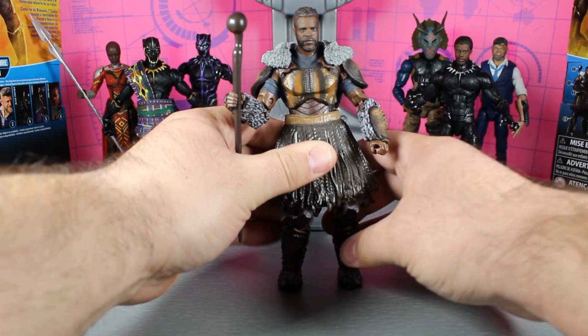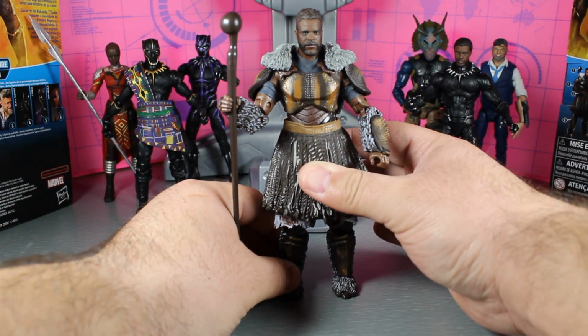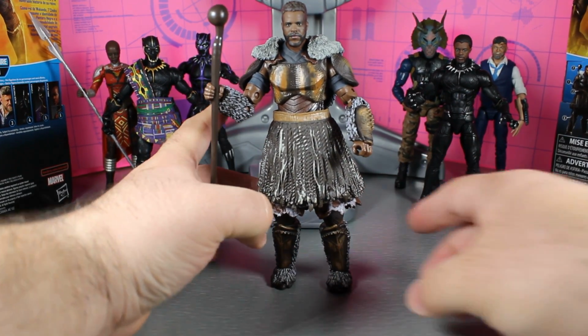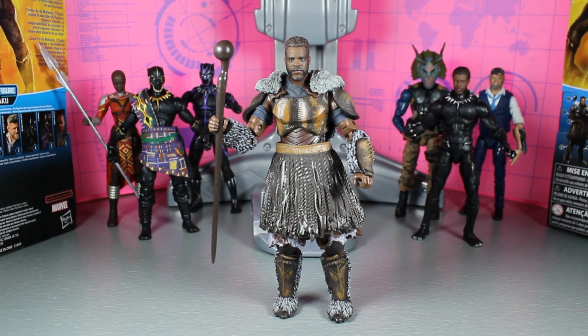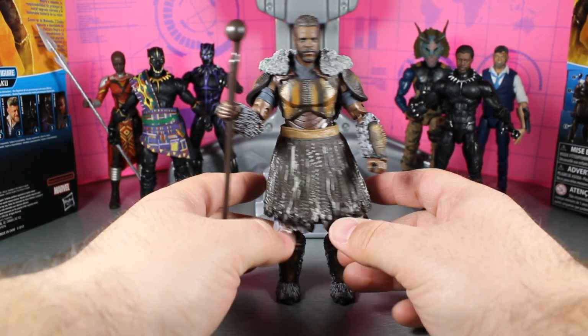Awesome looking figure. It's kind of awkward though, because the skirt piece is so large. But there he is. Really, really good looking figure. I really like the way it looks. Awesome looking figure.